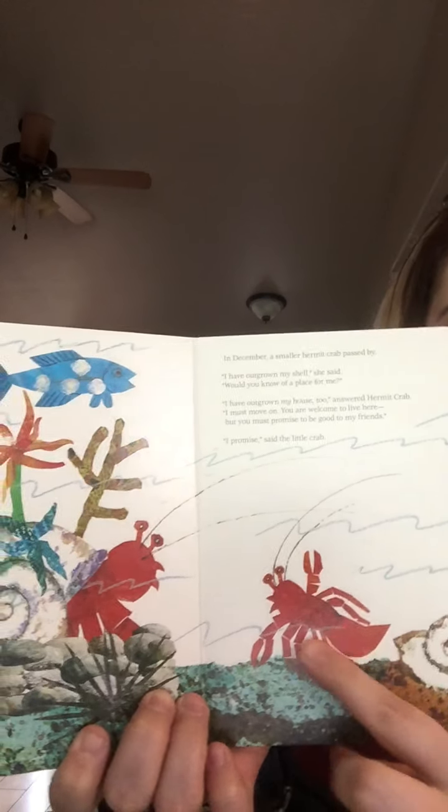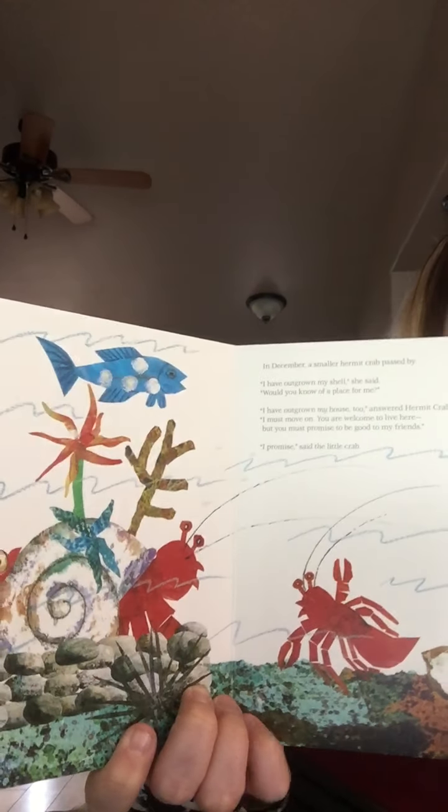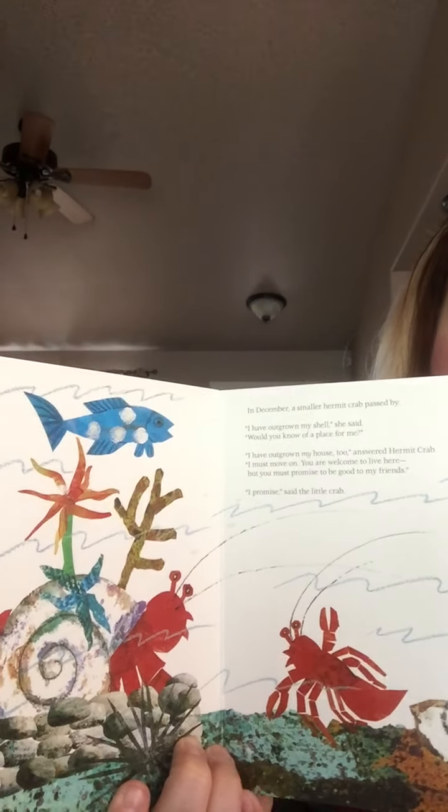So the little hermit crab's going to move into his shell. I wonder where the big hermit crab will go.